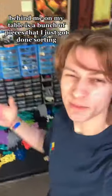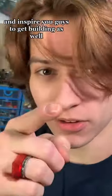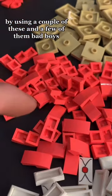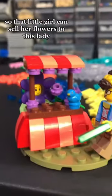Behind me on my table is a bunch of pieces that I just got done sorting from the Pick a Brick wall from Lego stores. Hopefully I can build something cool and inspire you guys to get building as well. By using a couple of these and a few of them bad boys, boom, I put together a little flower stand so that little girl can sell her flowers to this lady.